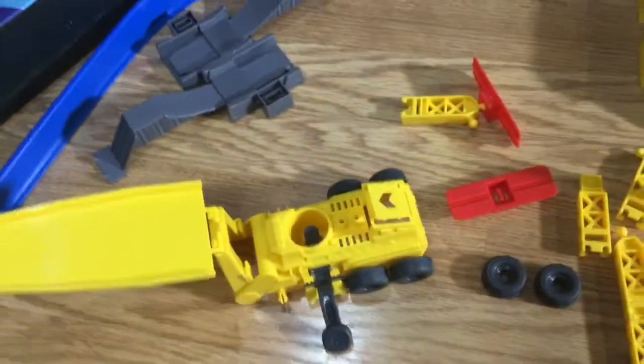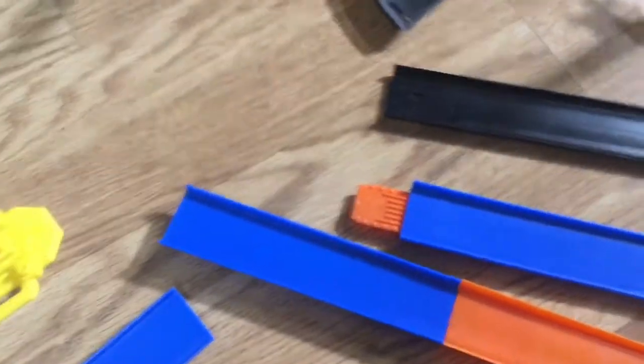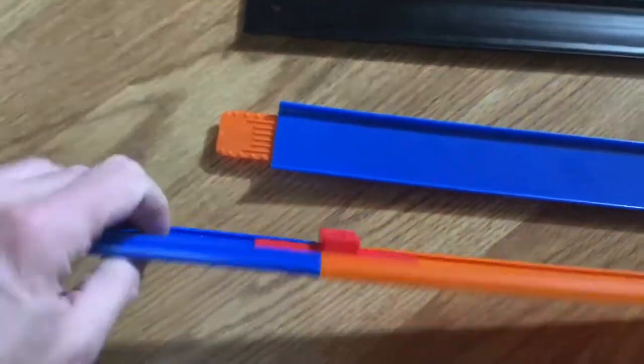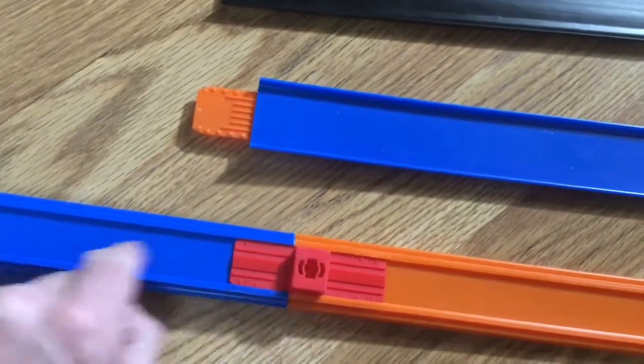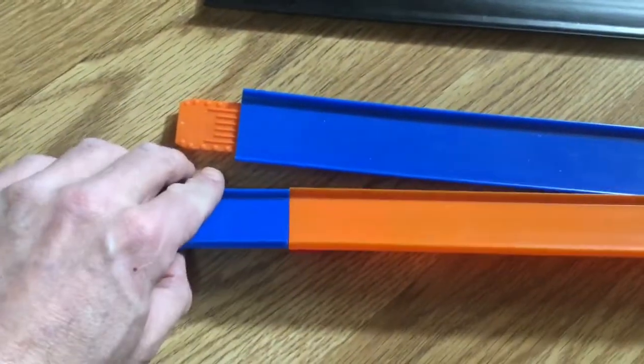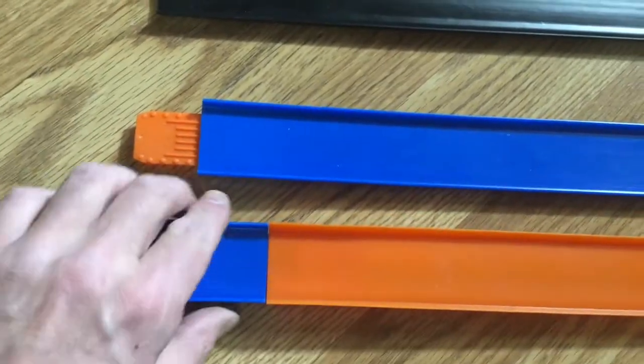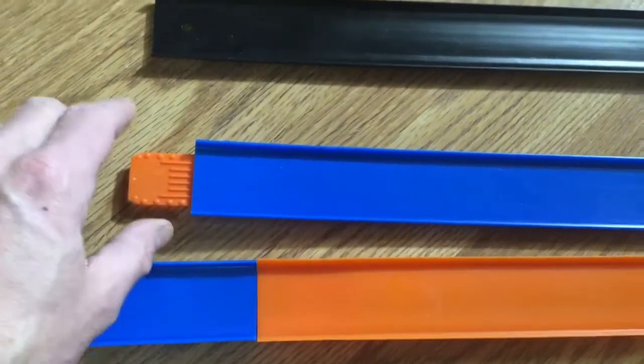And if you look here, this looks like a blue piece. It's actually this piece. As far as the track, it's pretty good. It's actually a little narrower than a Hot Wheels track. It's compatible. Okay, this is the track connector that came with it. It's a little lower profile, and the walls are kind of straight up and down.